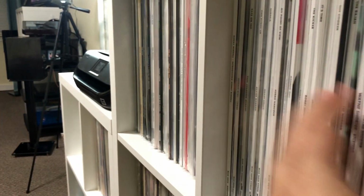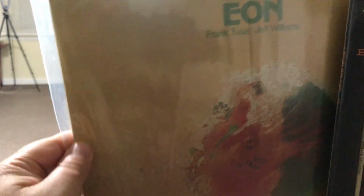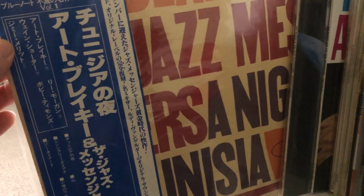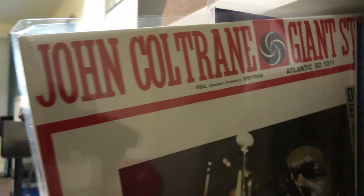Let's see here. Lee Morgan, The Cooker. And we have some of the recent Impulse reissues from Acoustic Sounds, John Coltrane, Live at the Village Vanguard. Then some regular jazz here. Oh, Richard Beirach, Eon, this is on ECM. Art Blakey and the Jazz Messengers, A Night in Tunisia. Looks like the record stopped, so I'm gonna flip that. Picking up where I left off, there's John Coltrane, Giant Steps.